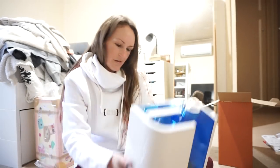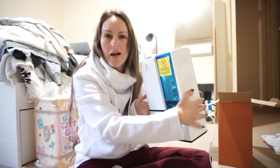I'm actually going to put it in a cloche because that's an easy way of creating a mini greenhouse environment. But I thought I would set up this. I got it off Amazon. Set this up, edit my video.